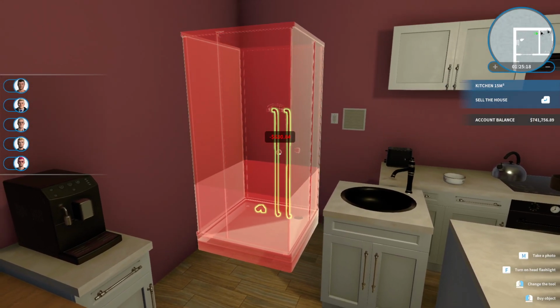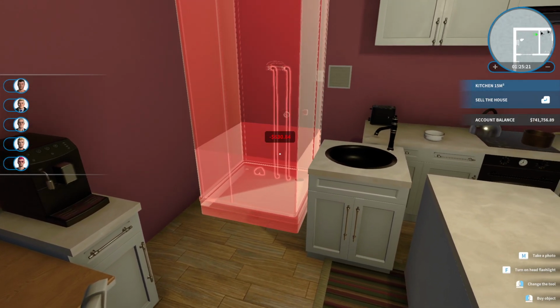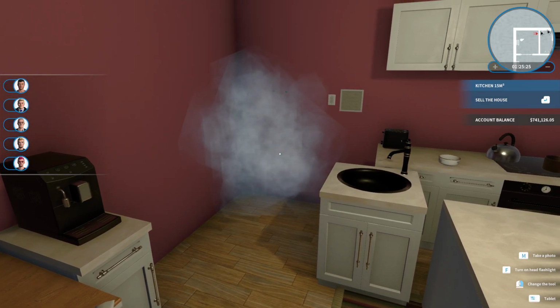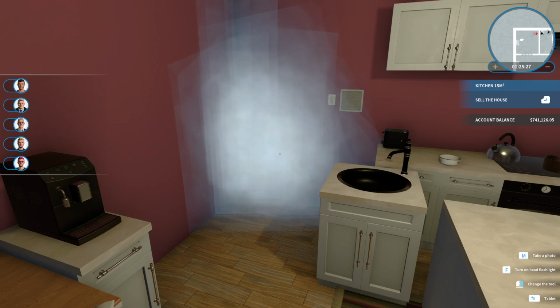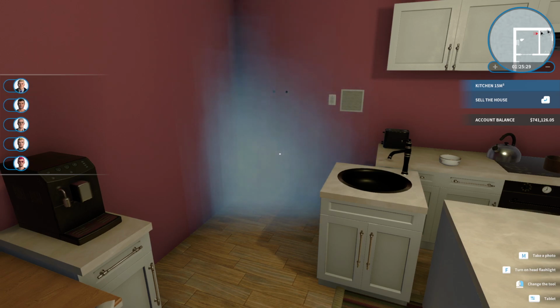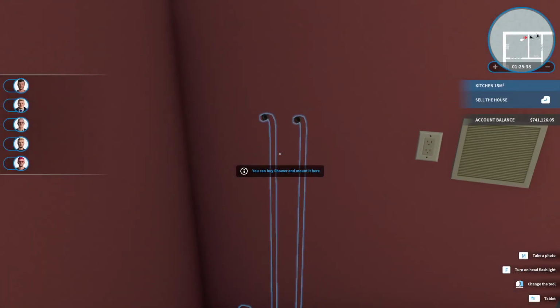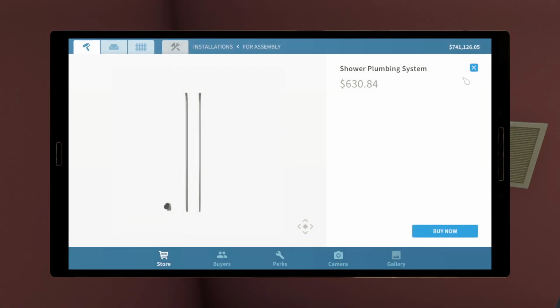It's giving me yellow, but this is not turning blue like they normally do. You left click, does it just do it? Oh. Maybe. Perfect. Now you just got to install it. This looks easy to install. Boy, I don't want to see how they have the piping in this house.